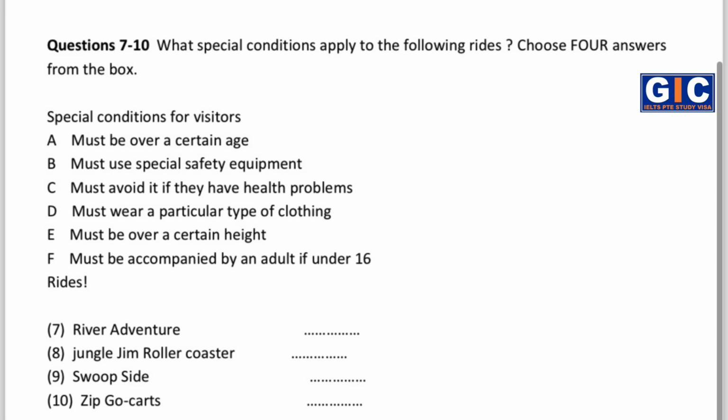There are 4 major rides at the park. Our newest ride is the River Adventure, which is designed to reproduce the experience of white water rafting. No amount of protective clothing would make any difference, so only go on this ride if you're prepared to get wet. Children under 8 can go on this ride, but all under 16s must have an adult with them. Not all of our rides are designed for thrills and spills.